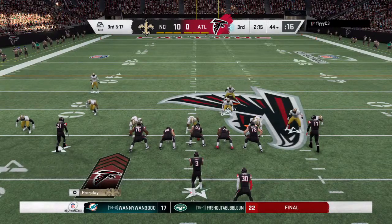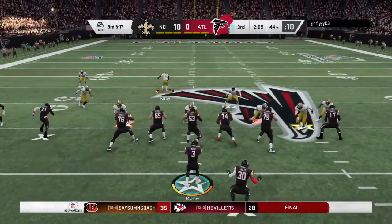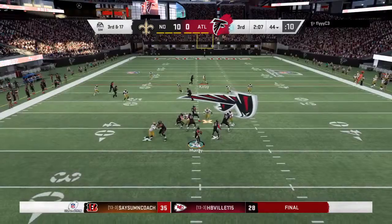51's the mic. 51's the mic. Now watch one. Mike 51. Murray with a 3rd and long.